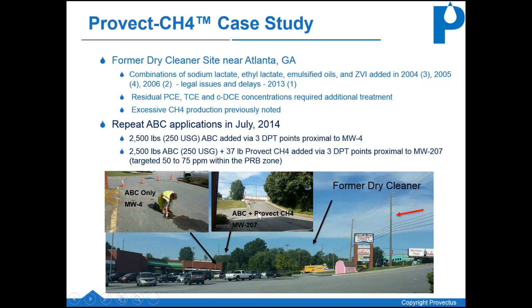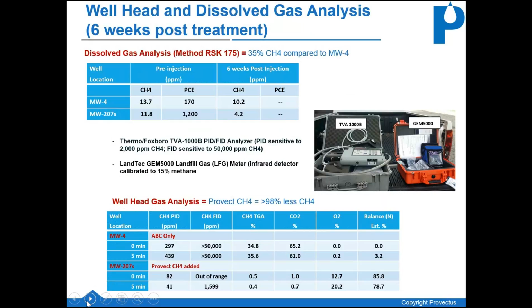And we added the methane inhibitor, we targeted 50 ppm in this application. Here at this well, NW4, they added just the ABC ERD amendment about 15 feet up gradient from that injection well. So we added the same amount of amendment, just at this well we added 50 ppm of the methane inhibitor. And these data show the results after 6 weeks of treatment.